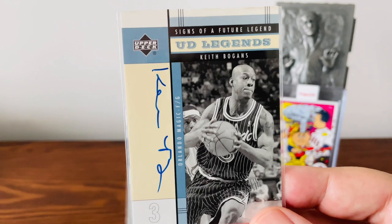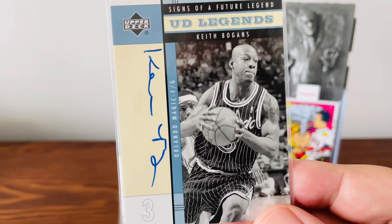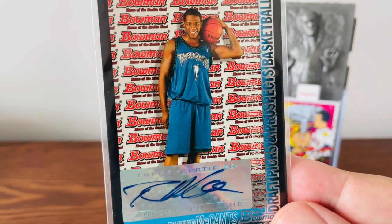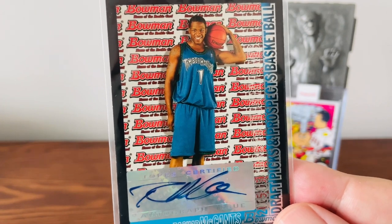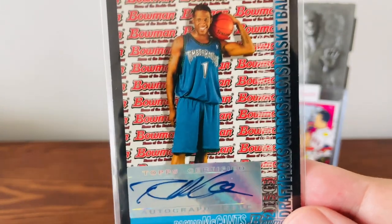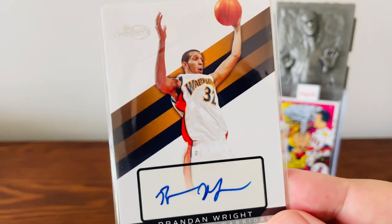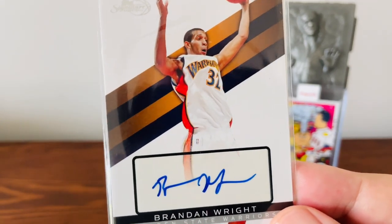This one, Keith Bogans did not play for Carolina. He played for Kentucky, but one of my coworkers is a big Kentucky fan, so I picked this up for him for $1. Next, Rashad McCants. There's probably a lot of Tar Heel fans who are not a fan of his, but I loved watching him play when he was with Carolina, and he has started to make some amends for the Tar Heels. Not the greatest autograph, but still a cool card. And then we have Brendan Wright, who was a one-and-done guy, has bounced around the league for quite a while. Okay autograph, looks like we've got the B and W initial there.